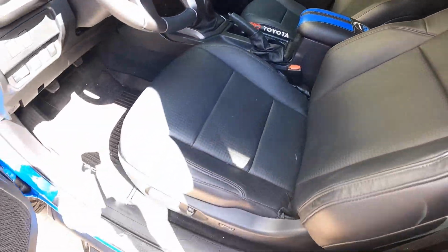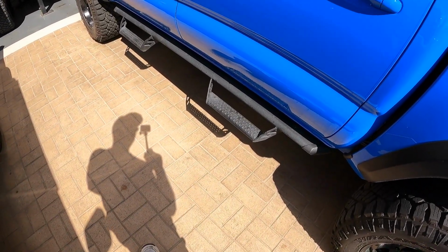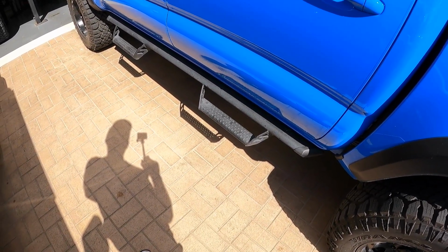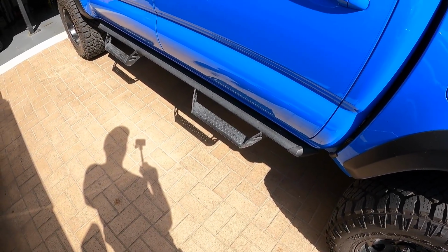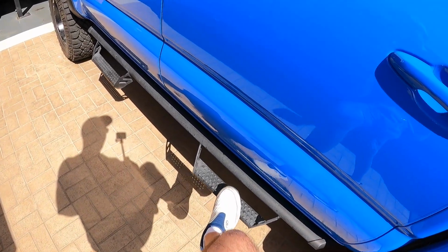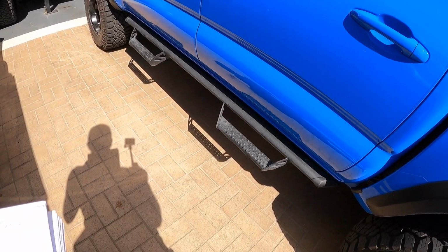Now, back outside the truck here, the side steps. These are Predator side steps. I get a lot of questions about them. They are just, I guess, a Toyota side step. You can find them all over the place. Amazon, eBay, Toyota sells them. These I actually got from Amazon, I believe. I love them. I think they're just enough to be able to get your foot on here, but without coming out so far that they stick out in the way.